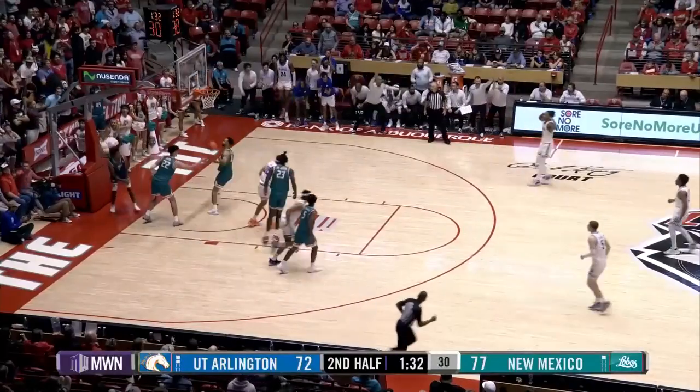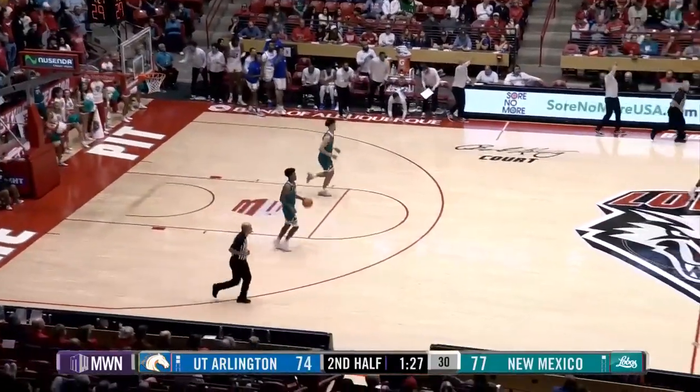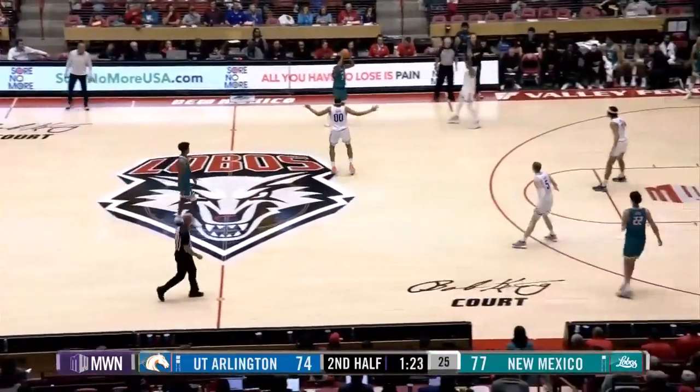Baseline cut by Cash, and he lays it in off the Karoma feet. It's a 1-possession game, 77-74. That's Cash's patent move. Baseline, reverse with the left.